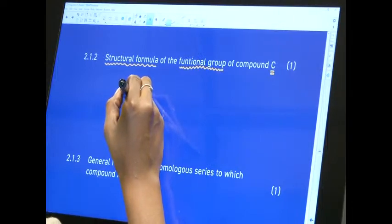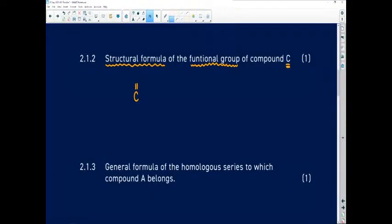Therefore, the structural formula of compound C, which is an aldehyde, will be a C, double bond O, attached to an H. Now, I just want to show you this. If you were to draw it as C double bond O and only leave it like this, that is unfortunately incorrect. Remember, for an aldehyde, the O needs to be attached to the carbon at the last end. If I add a C and a C, it makes it a ketone. Then I'm talking about structural isomers. So make sure when you're drawing the structural formula of an aldehyde, you put an H so that this is at the end of that molecule. And that is only for 1 mark. Let me just take this one off.